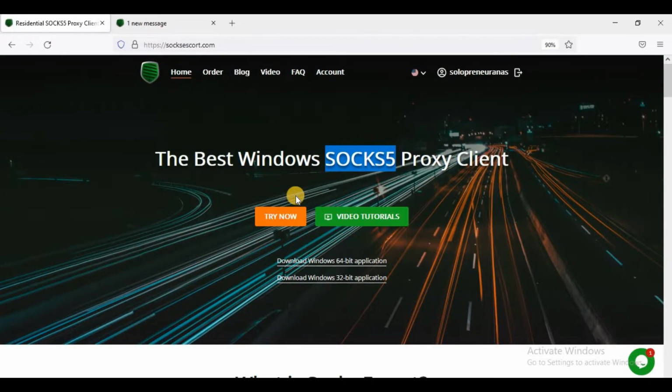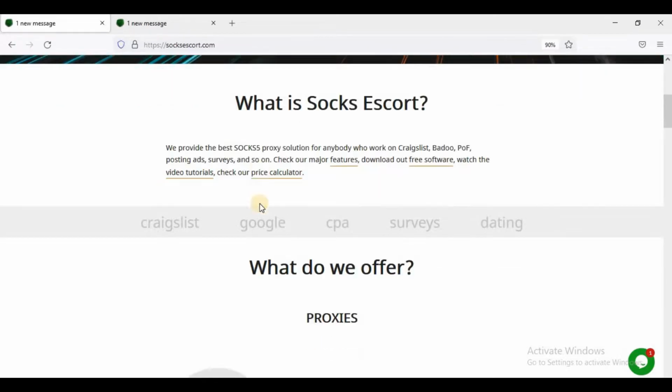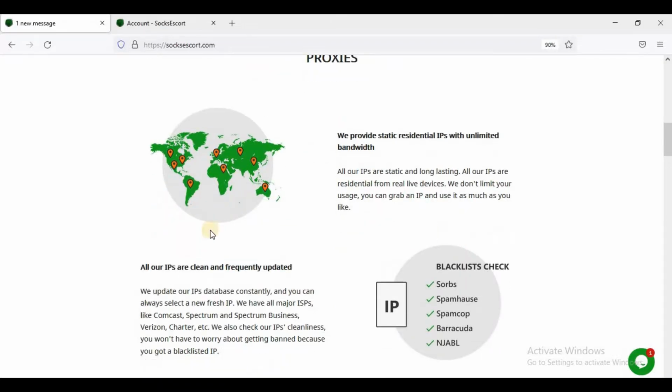Now let me tell you about this software. If you scroll down, as you can see, what is socksescort? We provide the best SOCKS 5 proxy solution for anybody who works on Craigslist, Badoo, ad surveys and CPA marketing, etc. So this particular tool is going to be very, very helpful, I'm telling you, my dear friends. Some of you may have heard about Craigslist, which is a very useful platform. We provide static residential IPs with unlimited bandwidth, and there are multiple features of this particular proxy server.